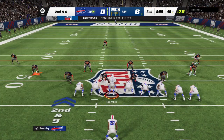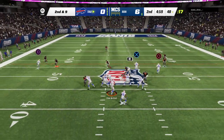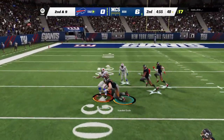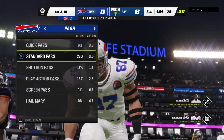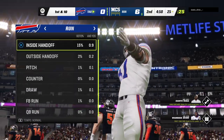Still 9 remaining on second down. Back to throw here. He's got his big tight end, Gronkowski. And they're able to work this to the 25 before it's all said and done. That'll wind up a gain of 27 on the catch and run.